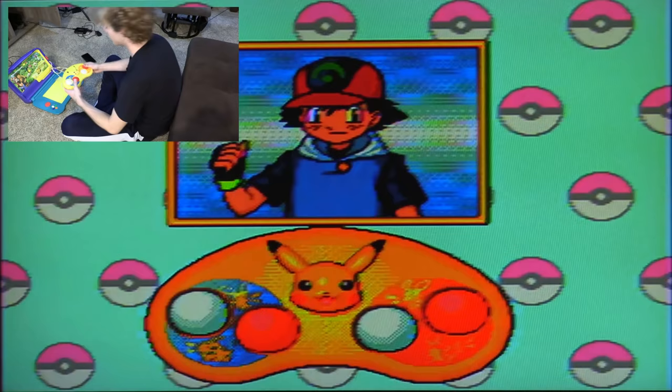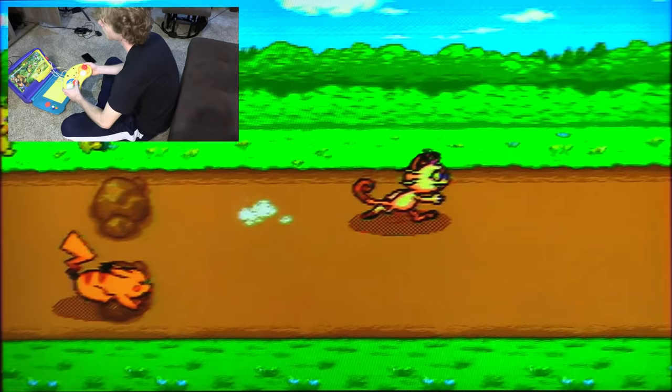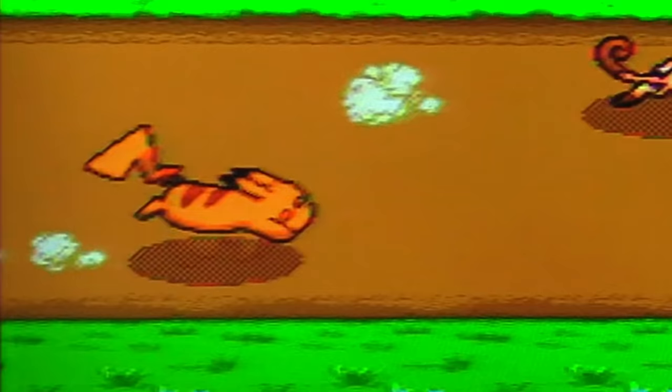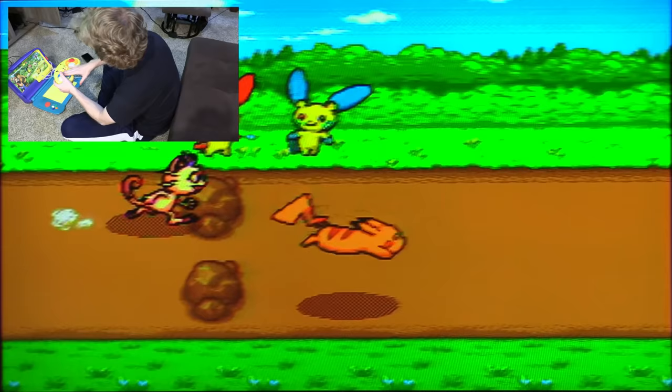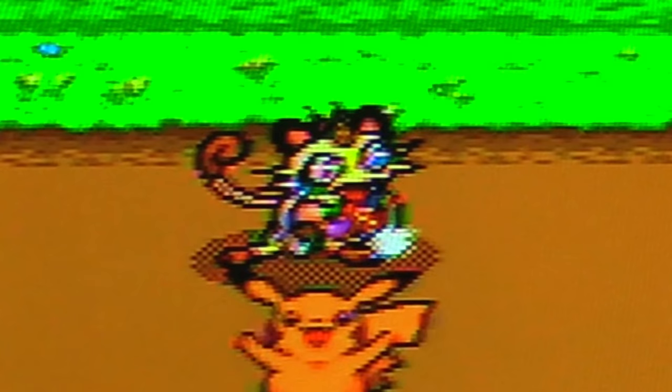Unfortunately, I don't know what Ash is saying. I'm not very good at lip reading. Okay, I get it. You mash the red one to go, and the white one to jump. Who are those guys? Oh! Oh, that was close. Good thing Timmy and Tommy, the twins, were here. I don't know about Pokemon. I'm pretty sure Meowth developed a crack addiction during that race.